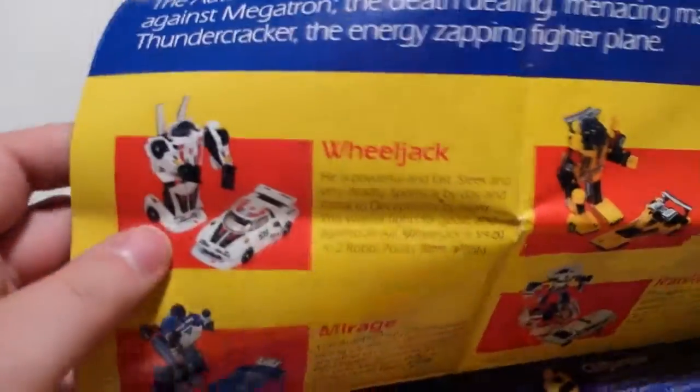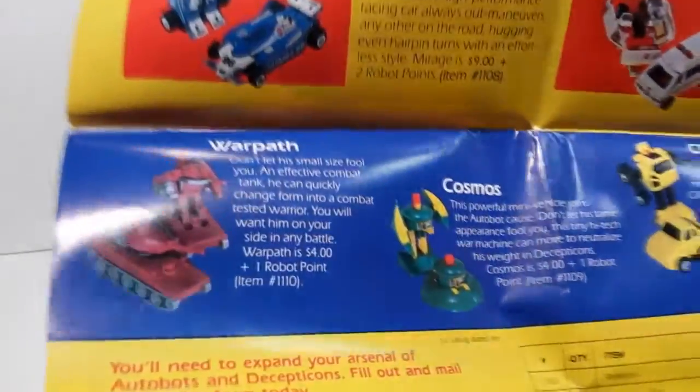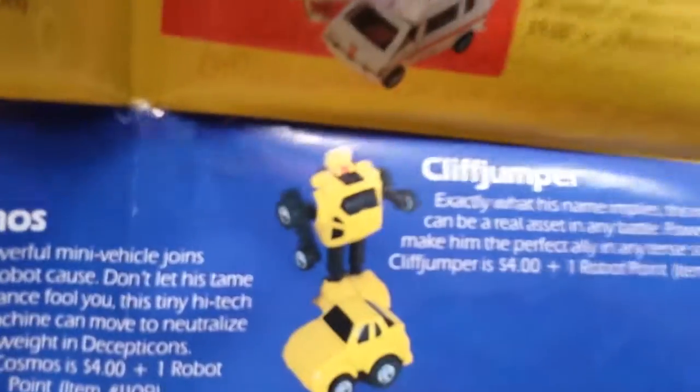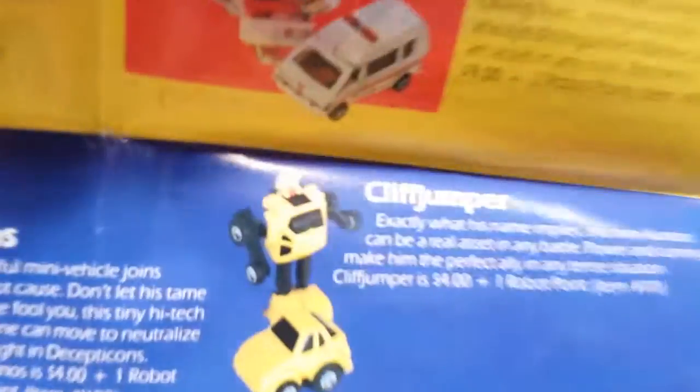I think this is the same. Is this the same description? We've got Wheeljack, powerful, fast, sleek, deadly. Sunstreaker is an endurance. Yep, okay, same deal here. Mirage, Warpath, Cosmos, and there's Cliffjumper. Cliffjumper, again with his orange face. Your hubcap, stop trying to fool us. Oh, and a melee form.